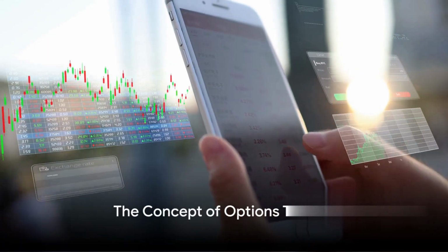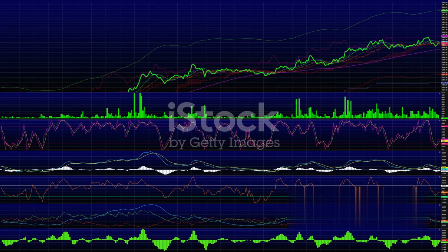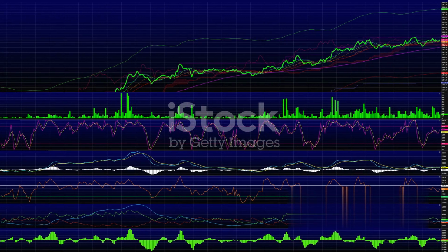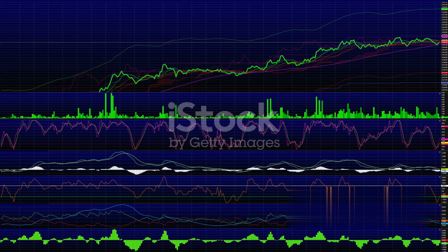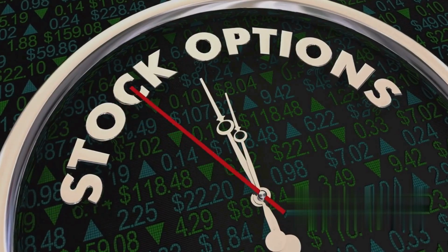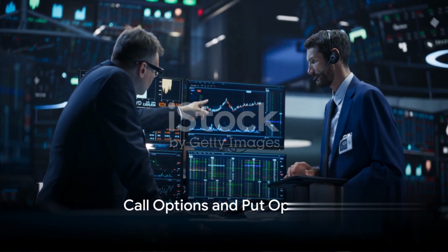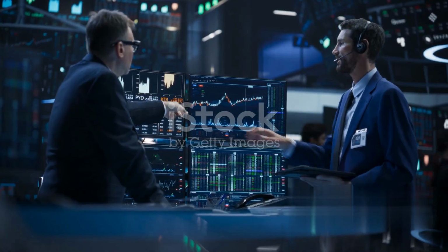Options trading involves contracts. These contracts give you the right, but not the obligation, to buy or sell a stock at a predetermined price known as the strike price, within a certain time frame. This time frame extends until what we call the expiration date. There are two main characters in this story of options: call options and put options.